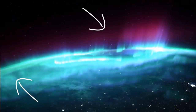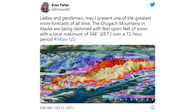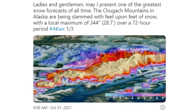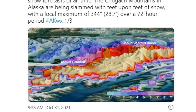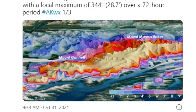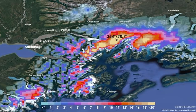So knowing that some of the most intense aurora were seen, which means electrical intensity, what do we see here? 28.7 feet of snow in a 72-hour period, 344 inches. That's that yellow in the center of the mountain range there. If you look at this chart, it's in feet and off the chart at over 20 feet. Pegged off the chart, where it's measured at the height of a house in a single event.